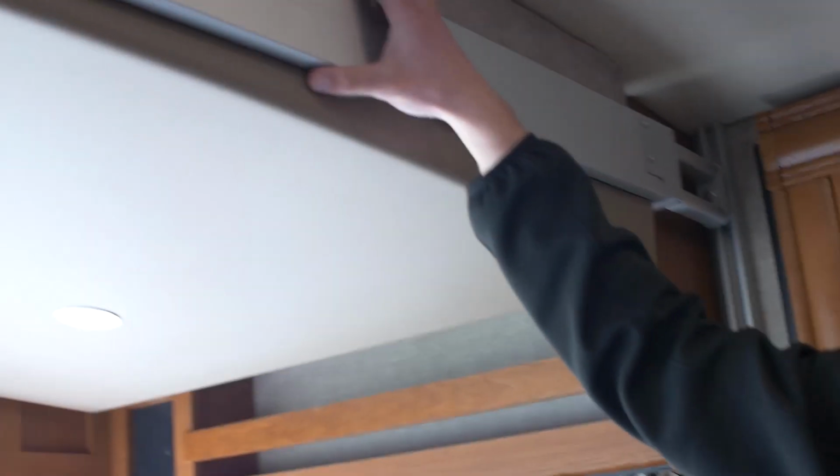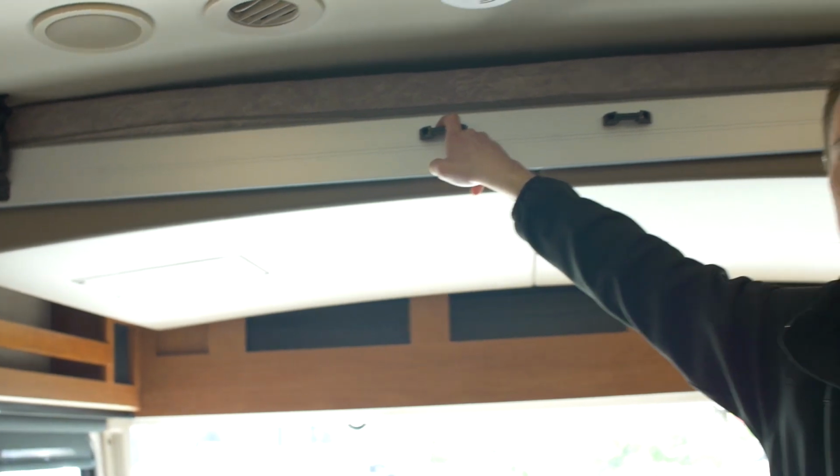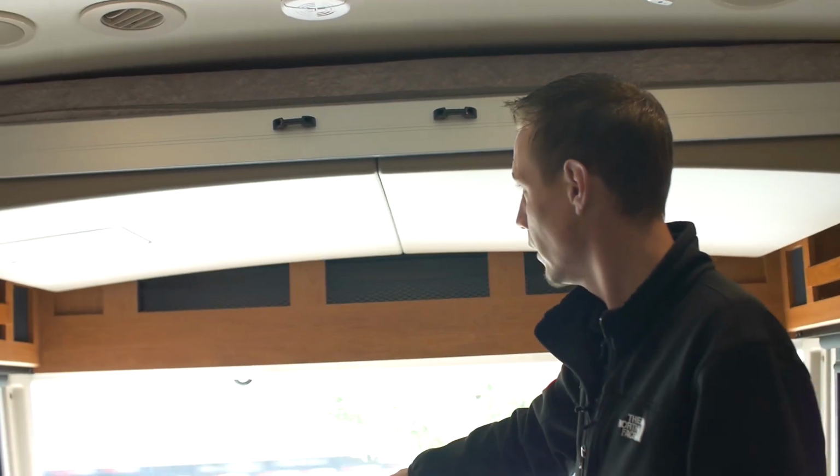Now, before we swing too far to the back, I'm going to point out something overhead here. This is an optional drop-down bunk. You do see the 2 connections there for where your ladder connects. This will drop all the way down to here and provide sleeping for 2 additional people. So definitely a nice feature to have.